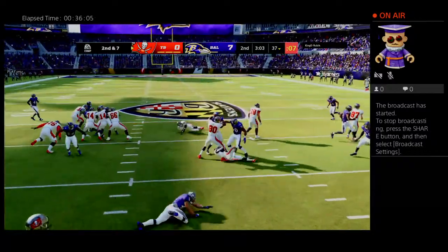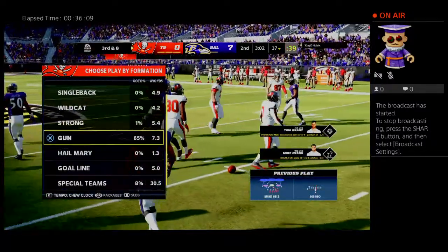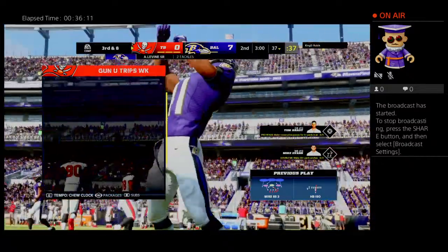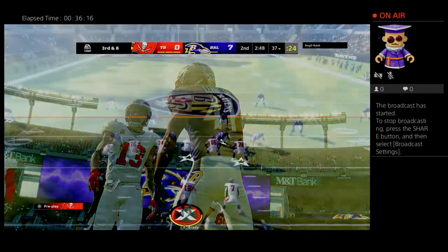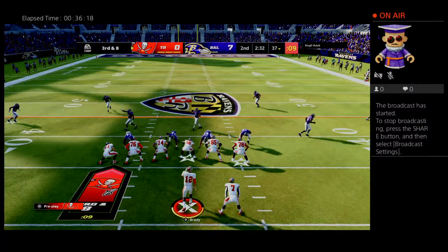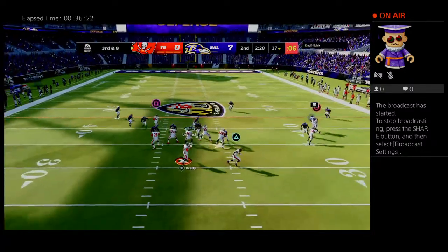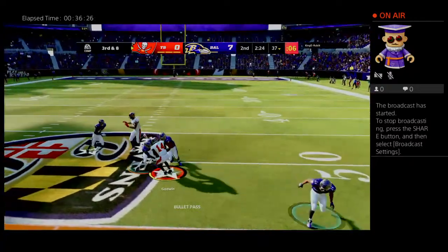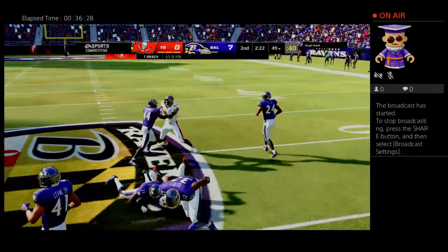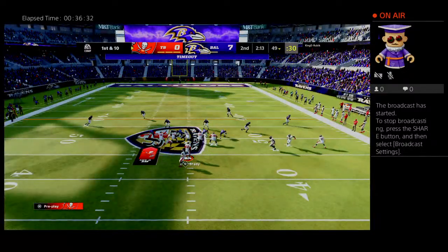On second down, here's Fournette. And he is met quickly in the backfield. Down he goes, folded like a lawn chair. Now they're staring at a 3rd and 8. That last play, backwards a yard. Brady. Open man has got one. It's complete. And he is going to have the Buccaneers first down as they're able to get the 3rd down conversion.